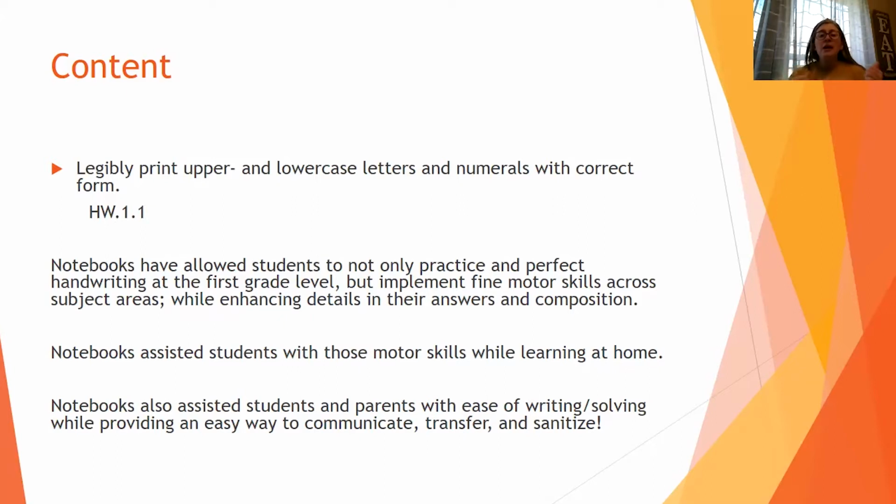Those notebooks have really helped with that. They've allowed students to not only practice and perfect their handwriting skills on the first grade level, but it's also helped implement those fine motor skills across subject areas and enhance their answers, which I'll get into in just a second, but I'm just so excited because they come into me and they can't write a short answer. And let's face it, I'm not dogging any kindergarten teachers because, especially at this time, we're just worried and practicing on getting our letters formed.